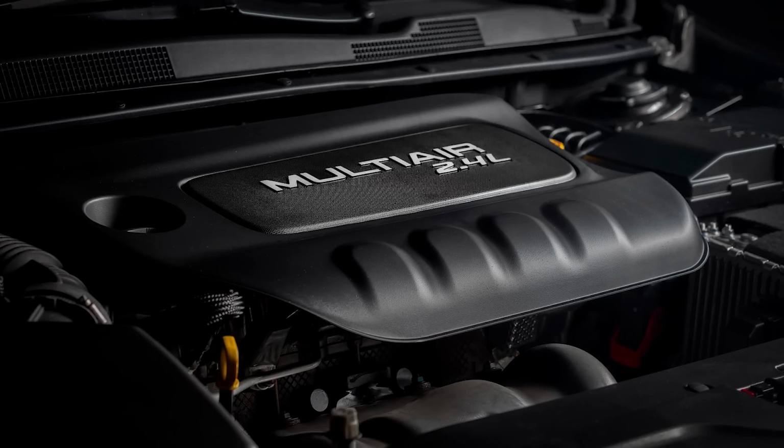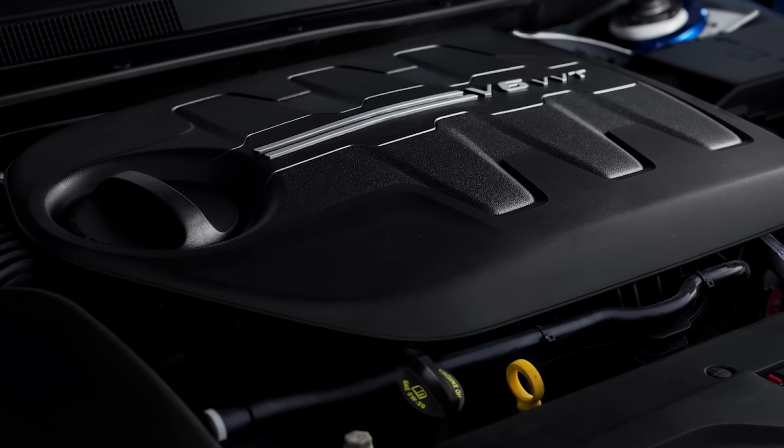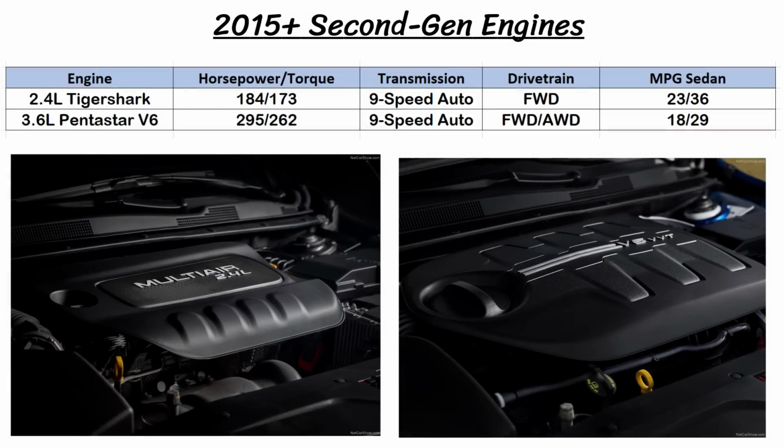The cabin was built to be very quiet, with reduced noise, vibration, and harshness. As for performance, the World gas engines were replaced by the name Tiger Shark, and they got updated valve trains and intakes. So the 2.4-liter World engine from their first gen 200 became the 2.4-liter Tiger Shark. The 3.6-liter Pentastar also carried over, but it got a bit of a power boost to 295 horsepower and 262 pound-feet of torque, and that horsepower was best in class.